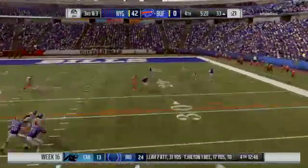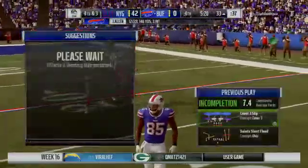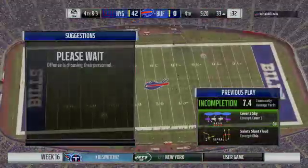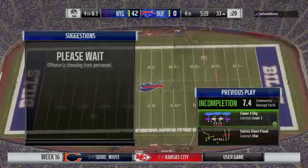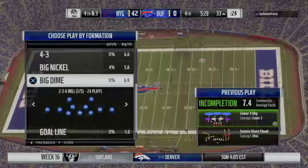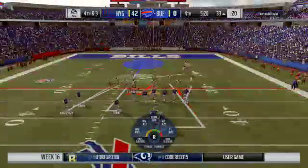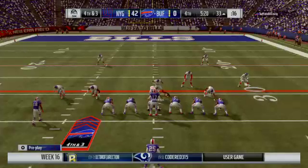So the shotgun snap to Allen, and that is incomplete. Another wayward pass. You know, things started out poorly in this game, and to be frank, they just really haven't gotten much better. And all that does is embolden the secondary. They feel good about what's going on, and they just play better and better. A critical one here if they're going to have any shot at this thing. So they'll go for it on 4th down.